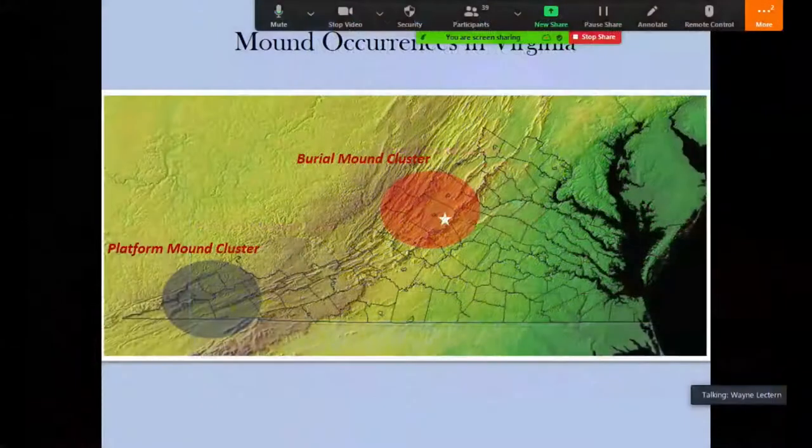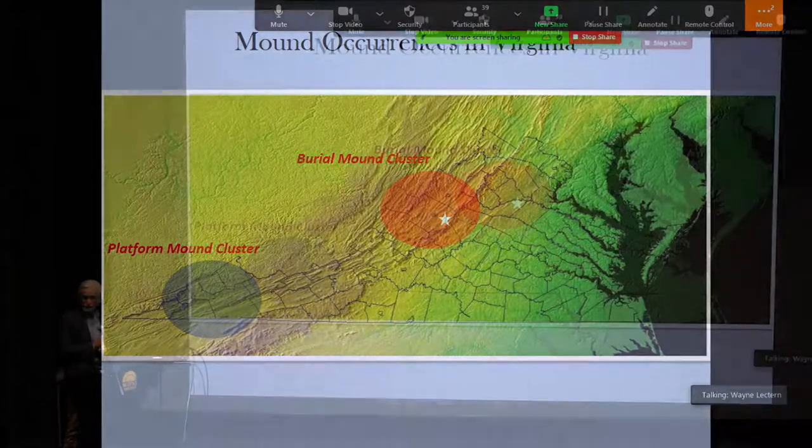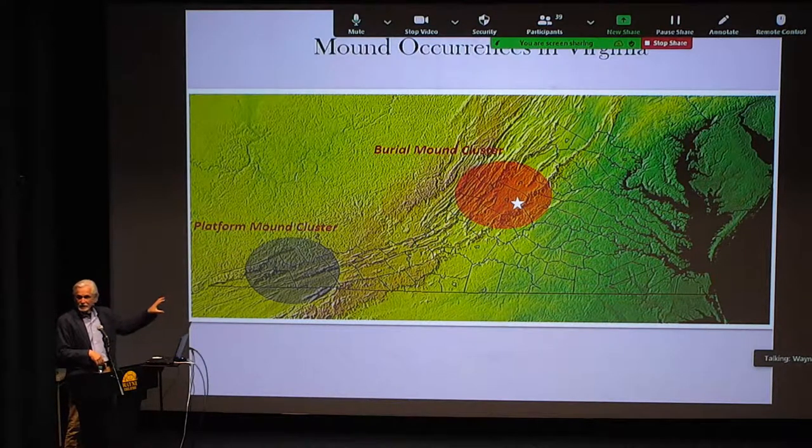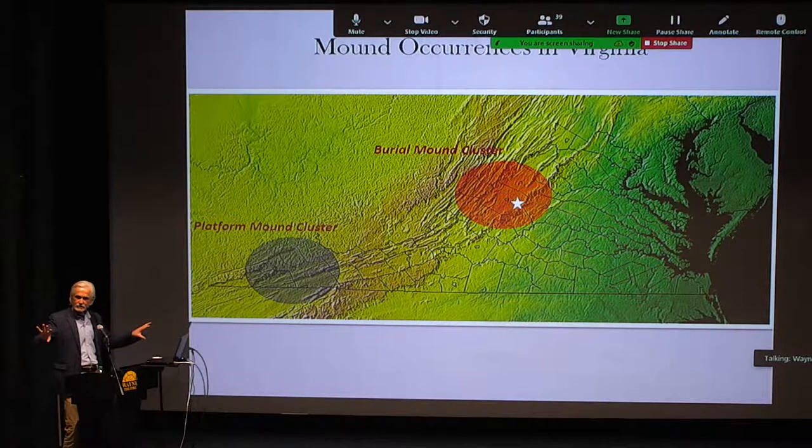The red area in this map shows where we're talking about. The white star, I've tried to place it about where we're sitting here in the Wayne Theater. So this is the concentration of burial mounds in Virginia. If you go in the far southwestern corner of the state, you start to see a different kind of burial mound tradition. There is another cluster in western Virginia. Got to go way down toward Lee County and places of that sort. And there, where that gray patch is, you get platform mounds, these flat-top mounds that had temples on the top of them, that started to be built about 900, 1,000 years ago. But they're different, disassociated sets of activity.